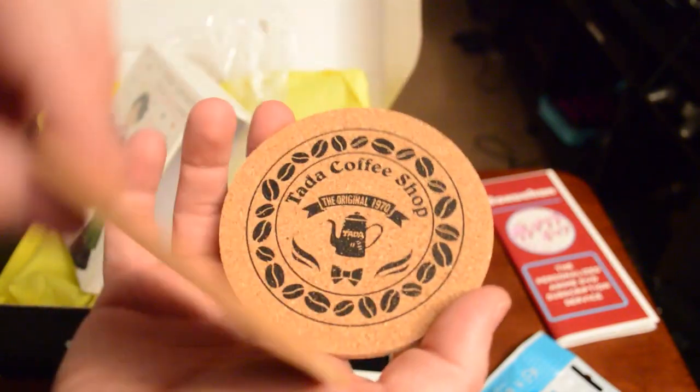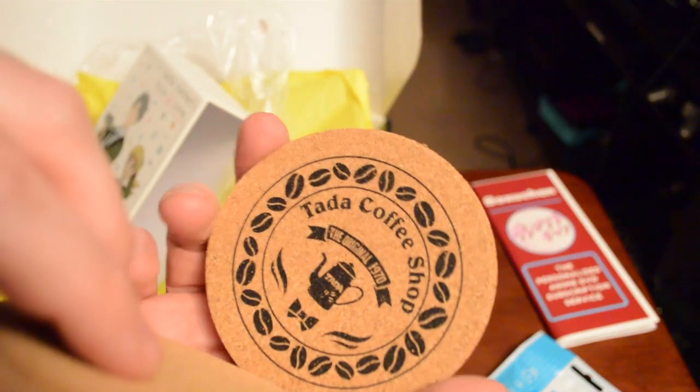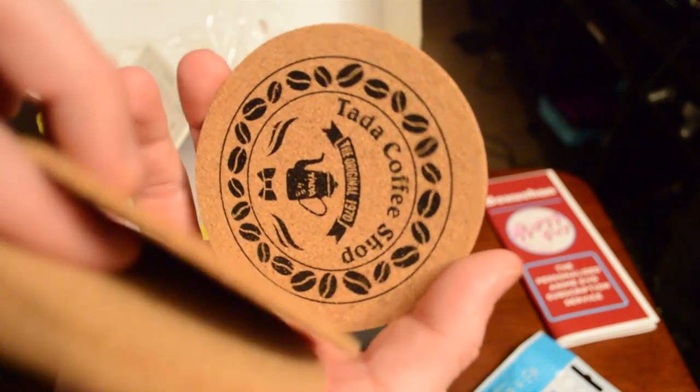So, Tata Coffee Shop. Okay, so it really is just the same image. Wow. There's a lot of stuff in this one. This is only the first item out of the box. Well, second item. But this was a pretty hefty disc set thing here.